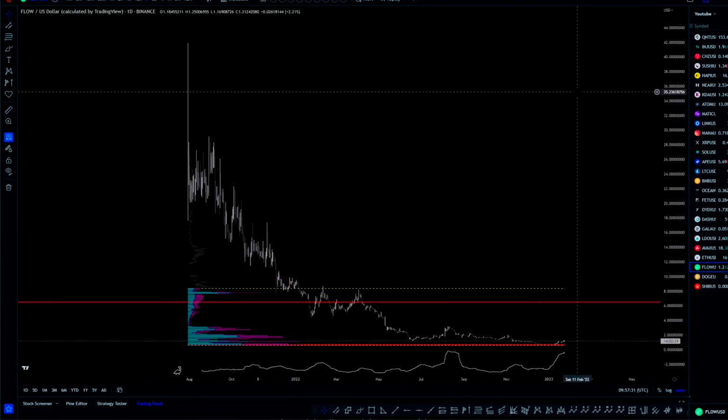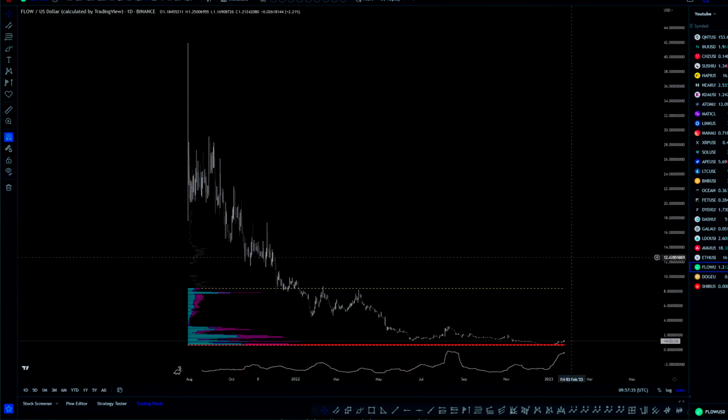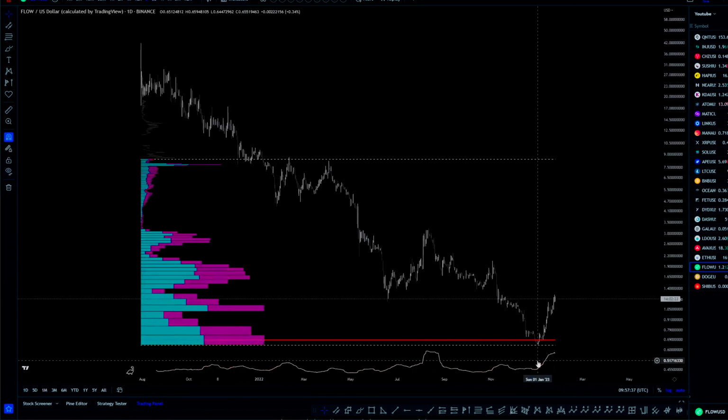If we just throw it on the volume itself, let's just get rid of this and then go back on log. We can see down here the volume started ticking up, which obviously makes sense now, seeing the move that we've had. So we've seen the reaction. So is this a good low? Well, for now it is a good low because we've seen the volume come in.